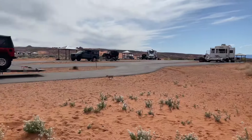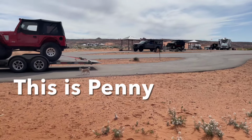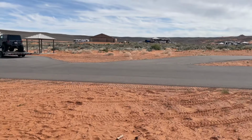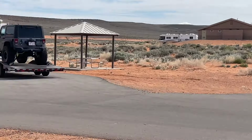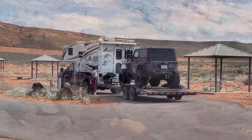And there is Justin and Elvia, and here's our spot. Tony and Lizzie are over there. Hang on. Right there. And then Alex and Ellie are right across the way.